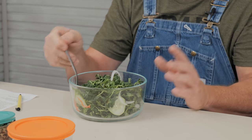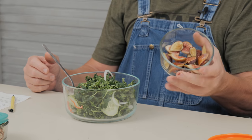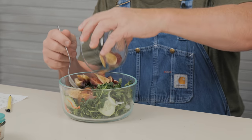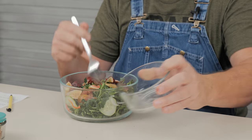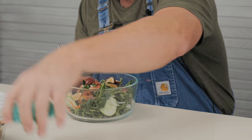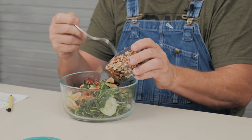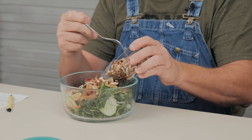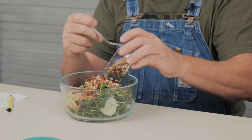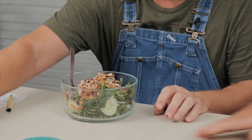So we've got pea shoots as the base, your onions, and we're going to add figs. We've got these figs nicely cut up. We have the empty jar. And then I'm going to add pecans. I love roasted pecans. It's hard to get too many of those. Let's go ahead and use them all. And then goat cheese.